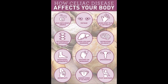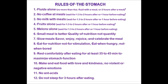Now let's look at more about the rules of the stomach. Fluids alone, not too much fluid. Make sure you don't drink. You don't want to dilute the acid. No coffee at meals. Wait 2 hours after. No milk with meals. Make sure that you don't do milk. That will neutralize the acid. Fruits alone. Melons alone. Okay? Make sure that you're getting the stomach to work properly.